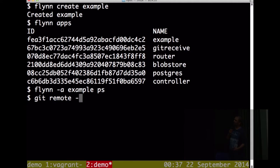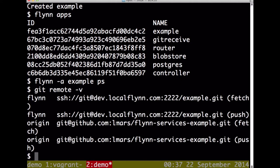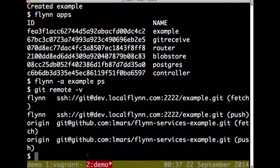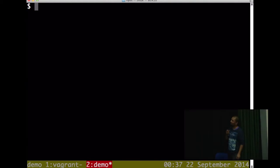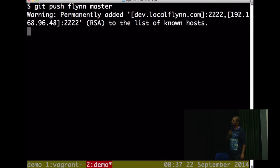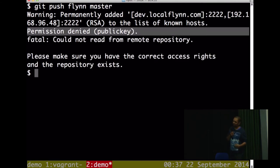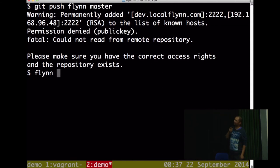But now if we look at the Git remotes, before there was just origin, now there's this new Flynn remote. I can now push my code to this Flynn remote, and it will start off the compilation step with the Heroku buildpacks. So if we now try to push our application to Flynn, we get permission denied. That's basically because the auth checker said, well, I don't know who this person is yet. So what I'll have to do is add my key into Flynn.